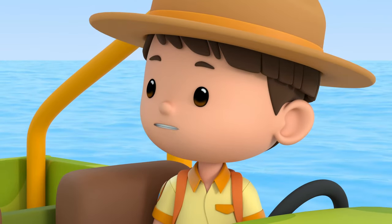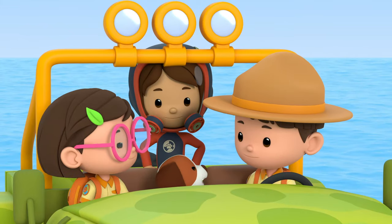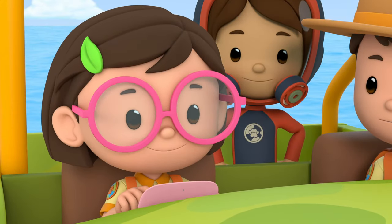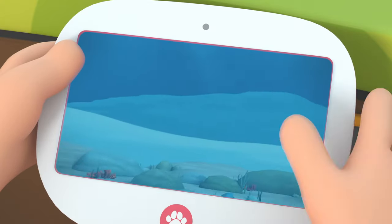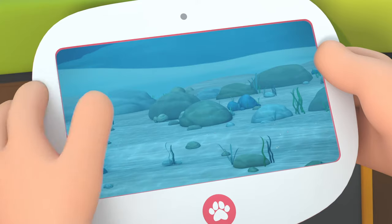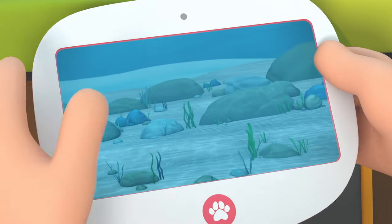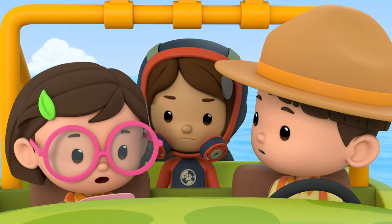Let's find out exactly what we're dealing with from a safe distance. Hero, can we use your camera? Good idea, Leo. I'll help control it with my tablet. Okay, now let's see what we've got. I don't see anything. Just a little to the left? Try going to the right instead. There they are! What? Where? Go closer! Going closer.